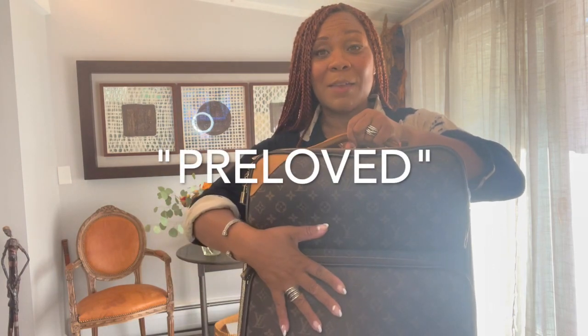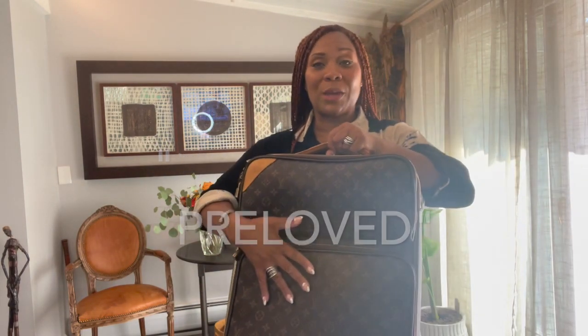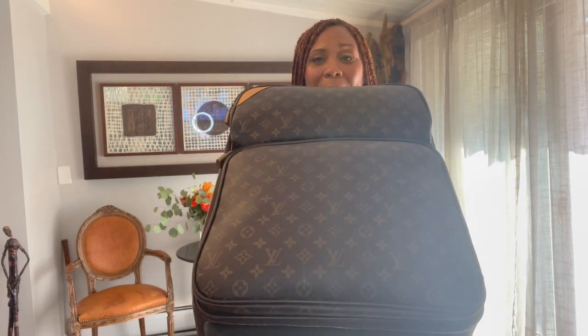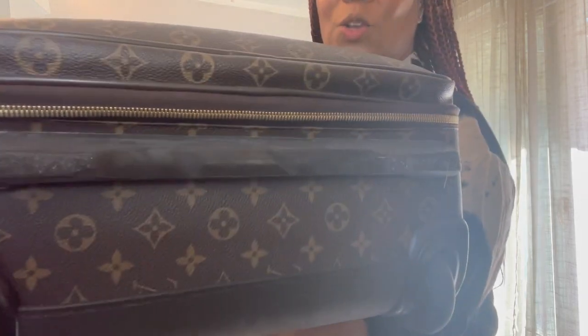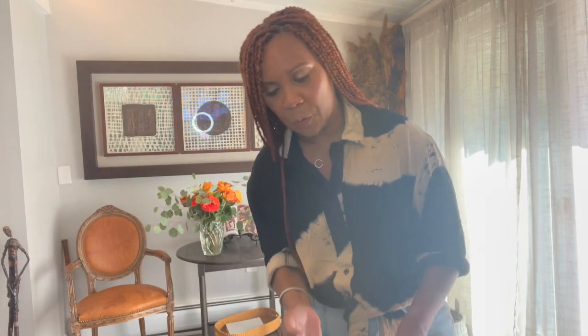Pre-loved. Be sure when you're looking for pre-loved items, you are trying to find an authorized dealer, and I actually want to kind of break down my bag. Look at this. Authentic Louis Vuitton. It is kind of beat up because I have been using it a lot. I have all the locks with the keys, and that's what you want to do when you're looking for a pre-loved item. You want to make sure that it comes with at least a lot of the stuff, because if not, you possibly could reorder it.